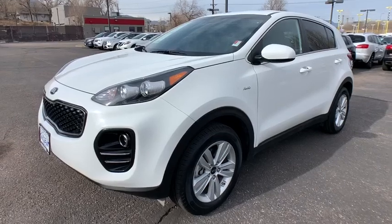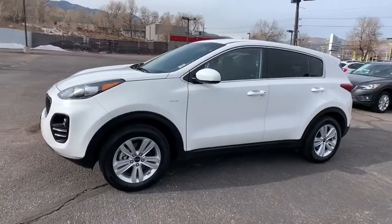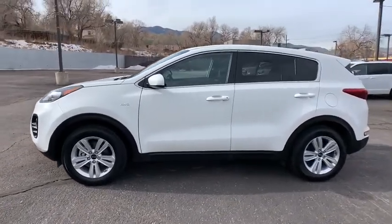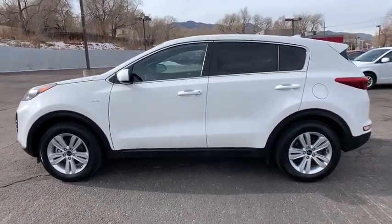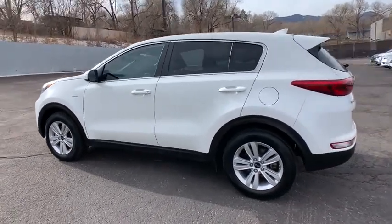Come test drive the 2019 Kia Sportage. With its sleek and stylish exterior and its roomy, feature-laden interior, the Sportage both looks good and performs well on the road. This vehicle has less than 40,000 miles.